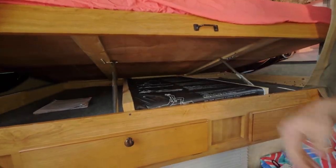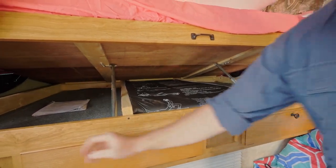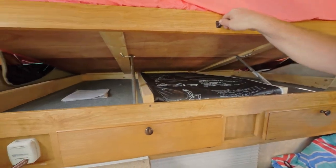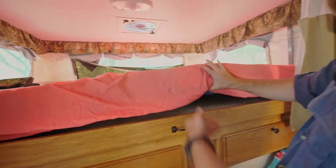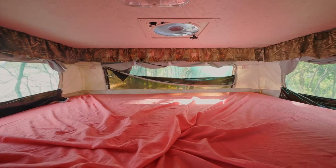Oh wow, okay. And actually it did have a yoga mat. Well, look at that. Awesome. And that's a thick mattress. Yeah, y'all were sleeping good, man. Yeah, we were sleeping pretty good.